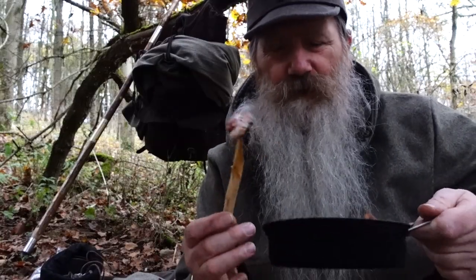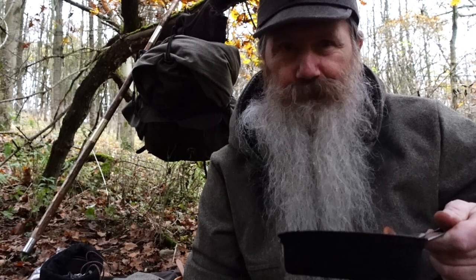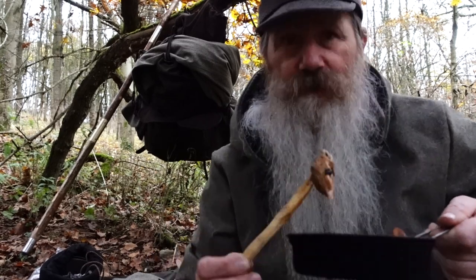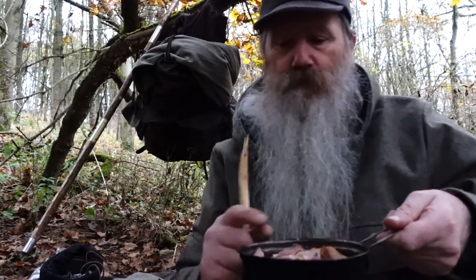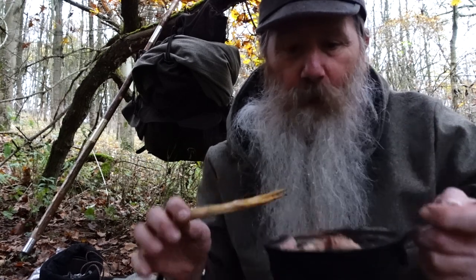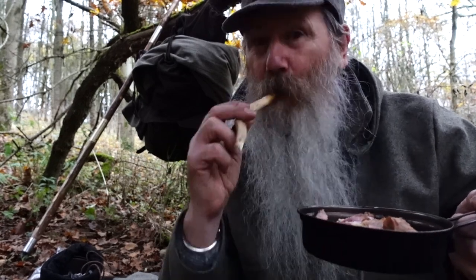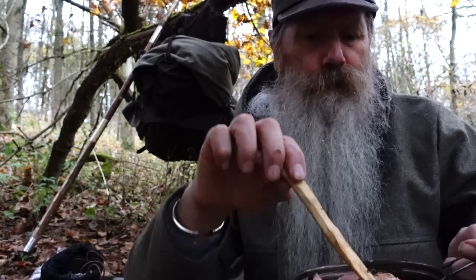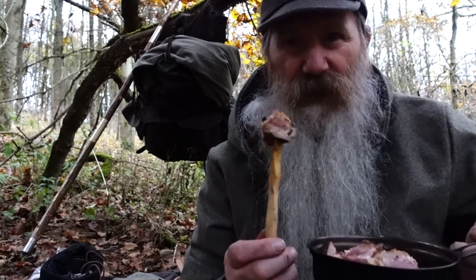Mm-hmm. Yeah, I know it's not fully cooked, it's still a bit pink on the inside, but it still tastes good. It tastes a bit burnt in some parts because of the onion, but well, it's life. Look at that. Oh, nice chunk. Mmm, really juicy. Yeah, I like them a bit pink. Well, go on.